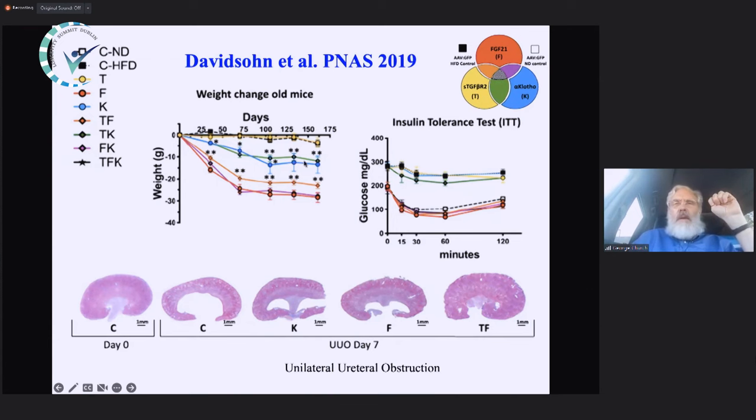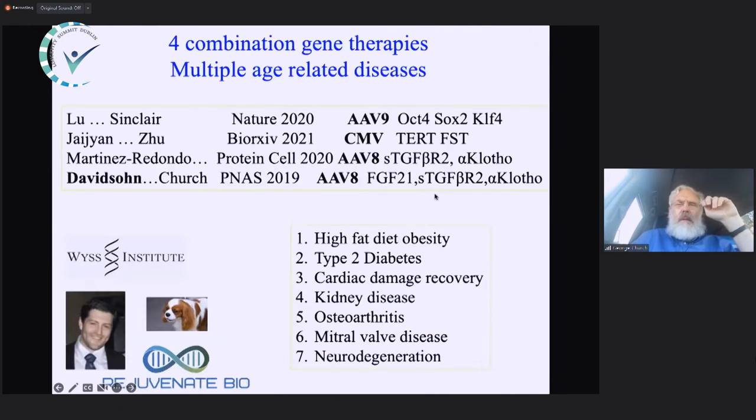For example, here is a diabetes model with insulin tolerance test. We have age-related obesity that drops with treatment, down to a stable, normal weight from about two times monstrously, pathologically obese. We did an obstruction of the kidney function and heart function, and these were restored to close to normal as well. You can see the color coded the same as I've been talking about. Now, Noah Davidson, as I already mentioned, has put these combinations and others, including the classic transcription factors OCT4, SOX2, and KLF4, into all these papers that involve AAV. We also have one for cytomegalovirus that I'll show you in a moment.